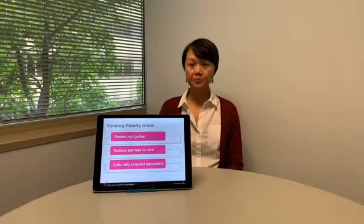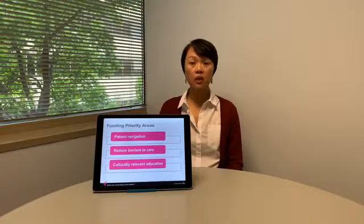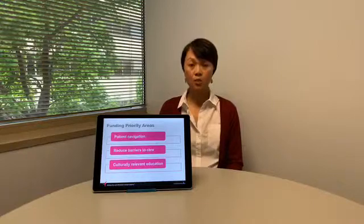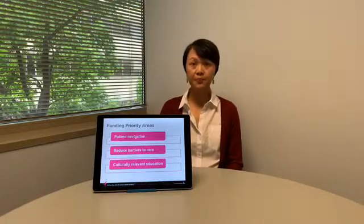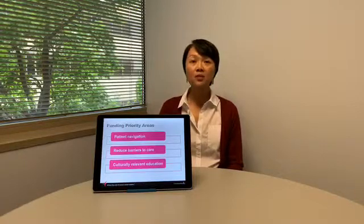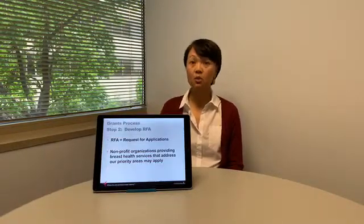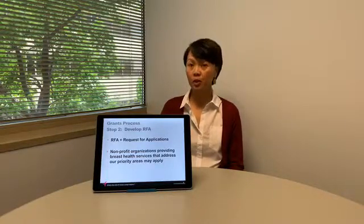Finally, we want to fund projects that provide culturally relevant breast cancer education in one-on-one and group settings while providing direct breast health patient services. Once we have these funding priorities, we list them in our Requests for Applications, or RFA, and provide guidelines on how to apply for a community grant.